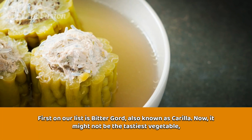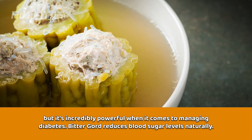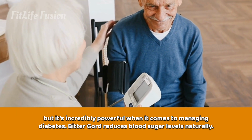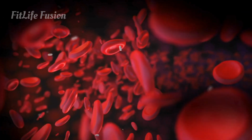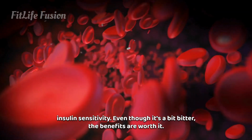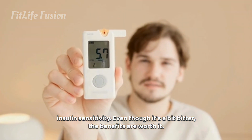Now, it might not be the tastiest vegetable, but it's incredibly powerful when it comes to managing diabetes. Bitter gourd reduces blood sugar levels naturally. Bitter gourd contains compounds like charantin and polypeptide P, both of which have blood sugar-lowering properties. Drinking bitter gourd juice or including it in your meals can help improve insulin sensitivity. Even though it's a bit bitter, the benefits are worth it.